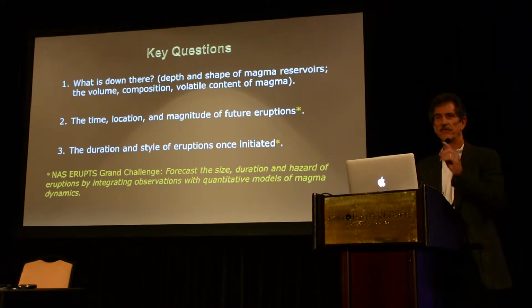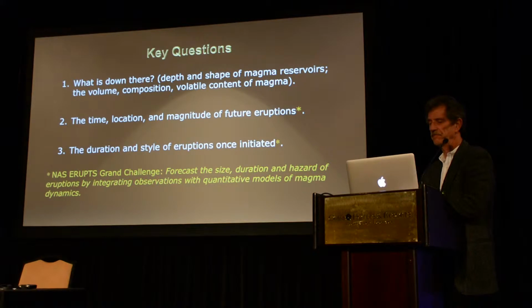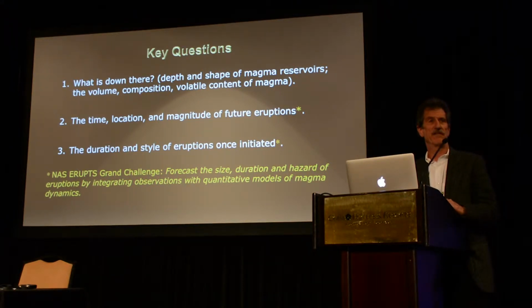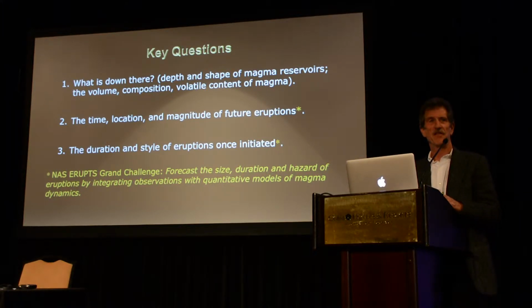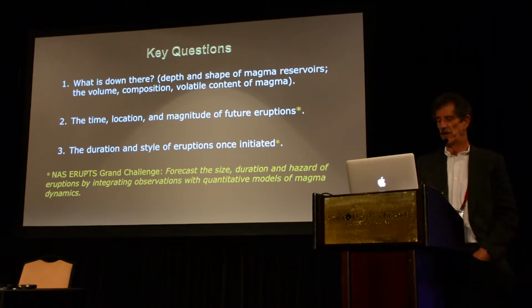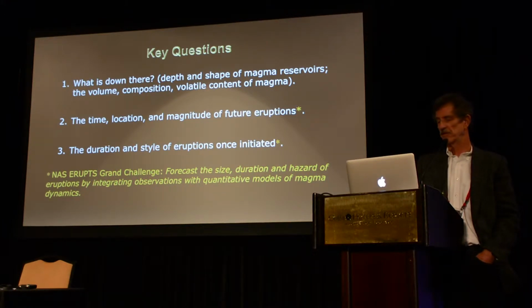But rather than start from the data, I'm going to start from what I think are some key questions that we'd like to answer. We'd like to know what's down there. We'd like to know the volume, shape, and size of magma chambers. We'd like to know something about what's in those magma chambers, how many volatiles are there, because that controls explosivity. We'd like to be able to forecast the time, location, and magnitude of future eruptions, and say something about the nature of those eruptions once they initiate.